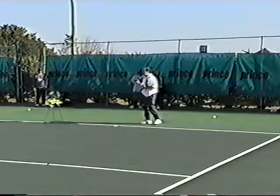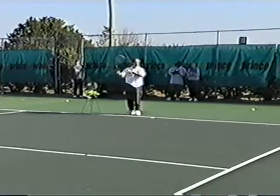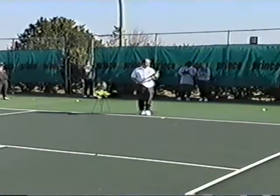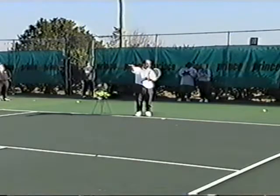So what we want to do, again, every day we want to come out and we want the girls to warm up their serves. You want to give them some instruction on mechanics. You want to give them some instruction on direction, okay? And then you want to have them play out points.